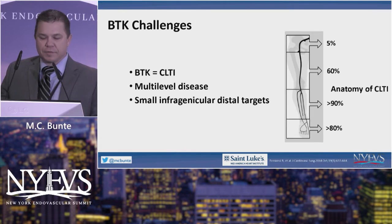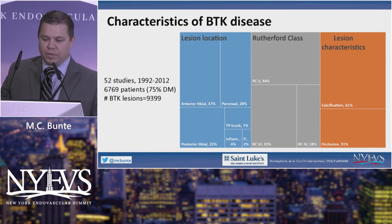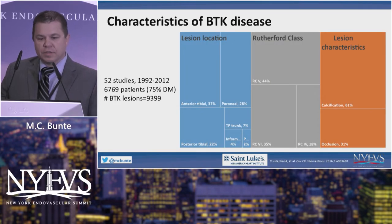I think it's clear after seeing the cases we've seen this morning and the lectures on the use of drug-eluting technology below the knee that this is a very complicated issue. Most CLTI patients have below-the-knee disease, although many have multi-level disease, often associated with small infragenicular distal targets. It's a nice pretext to this discussion about DES and DCB below the knee.